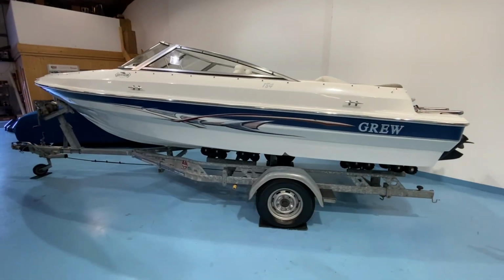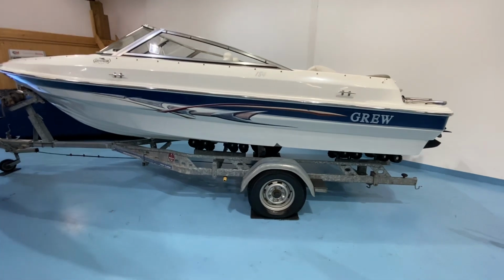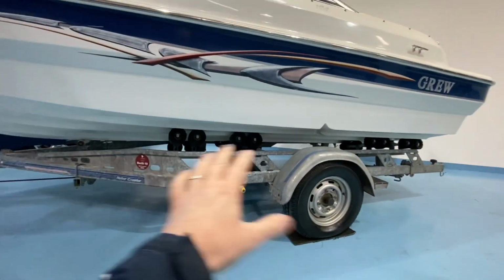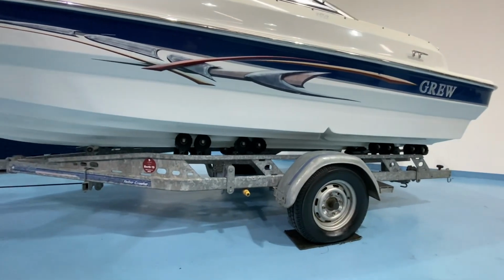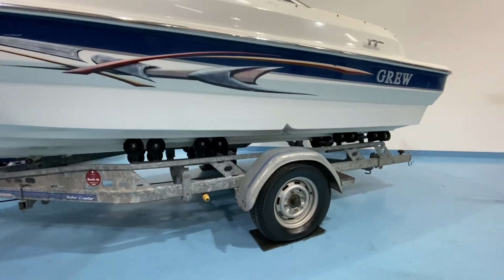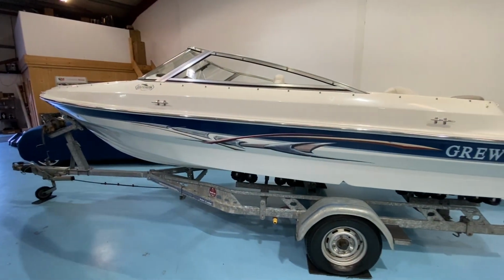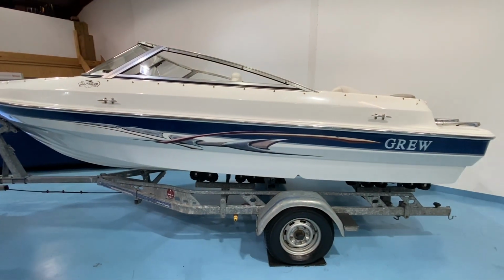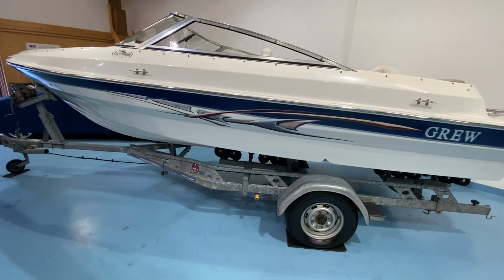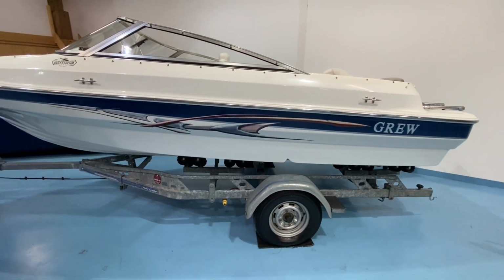The boat is being sold complete with this in suspension roller coaster road trailer that you see it sitting on. So it's an excellent trailer, full roller coaster, so it's a breeze to launch and recover. Even if you were launching it off a beach or something, if you do want to have a boat like this that you can use, it's really easy to transport on that trailer. The boat weighs about 1,000 kilos, and the trailer's maybe 300 or 400 kilos, so maybe 1,500 kilos all up towing weight. So you can tow that behind most family cars.